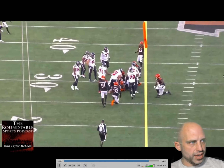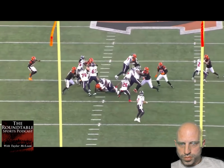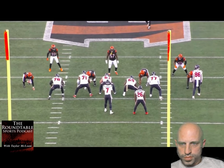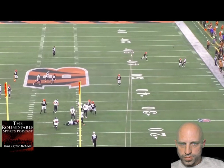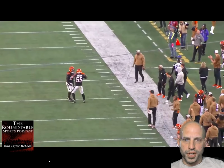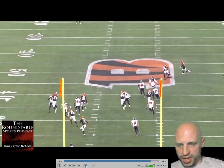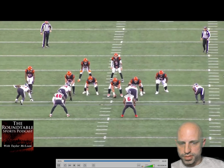I've turned off the thing so we can just react now. Little runs up the middle. Devin picking his spots. Well done. Oh, just barely misses. And punts. This is big for the Bengals. This is what they had to have at the time to get back in this game. Okay. Punts.